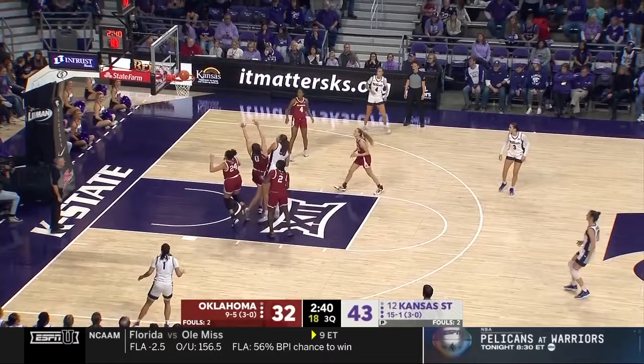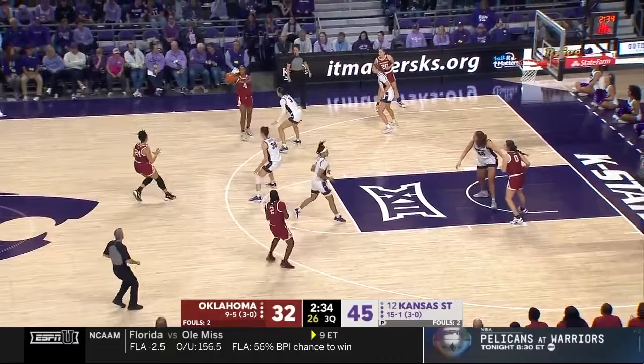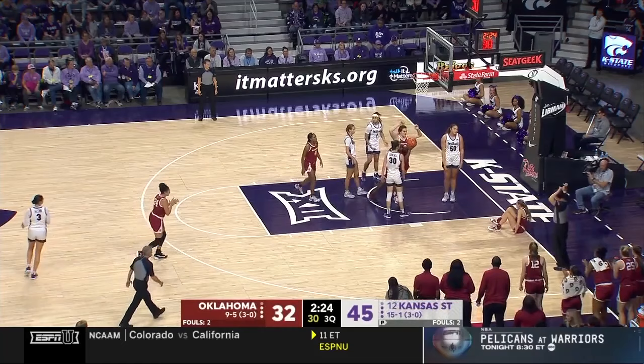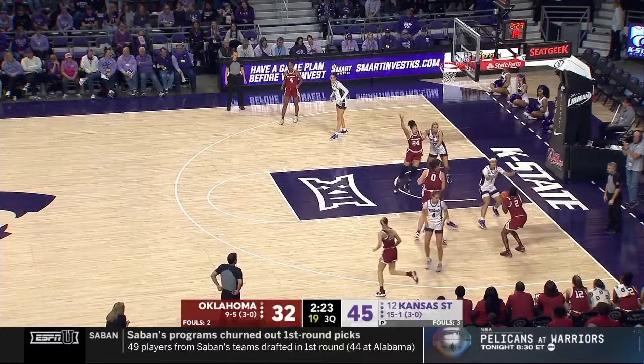And one-on-one lead. Interesting thing. I'm not sure if OU decided they're not going to double Lee the second half, or if they just forgot to go double her. But if they're going to defend her one-on-one, she's going to be able to. She picked up her third foul. Goes to the bench with 7 points and 6 rebounds and 5 block shots.